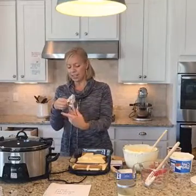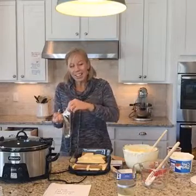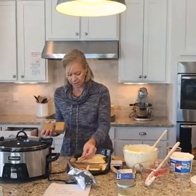The friend that's coming over for dinner tonight eats gluten-free, so we were trying to think of something that was a little fun and different. And this actually is my son's favorite recipe, which is why I picked it. He loves this stuff.